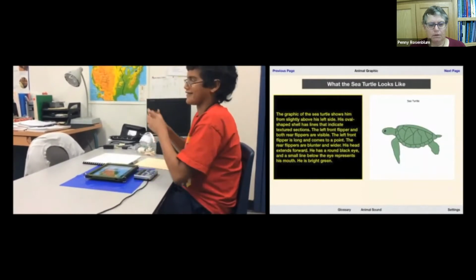The student picks up the three-dimensional model of the sea turtle. He does not explore it efficiently.